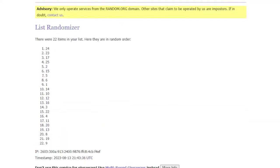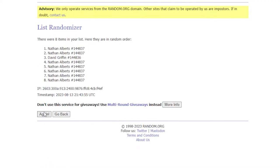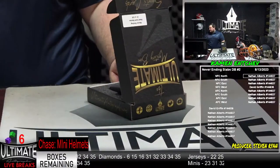Now let's do boxes 24 and 23 in the slabs. We'll get those 2 off. David with 1, Nathan with 2. The double box breaks are dangerous, though, because one spot can win you 2 items, for example, in the slab cards. Say those numbers one more time. 24 and 23. MJ and Kobe, right? David's got the NFC West. Nate's got the rest here in our slabs.